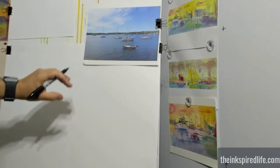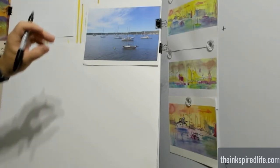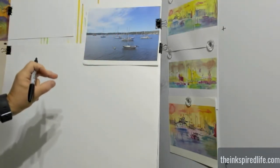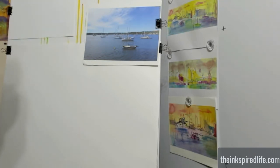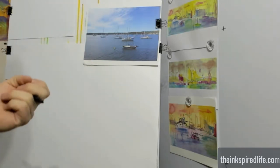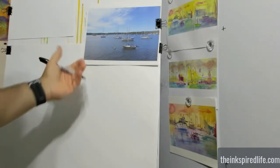Whenever I'm looking at a scene and I want to sketch something, there's a couple of things I do. I'm always approaching wherever I am with my senses. Not only am I looking, but I'm listening. In this case, I'm smelling the salt air, maybe, of where we are. So I'm looking, I'm listening, and I'm smelling. I'm not really tasting anything here.